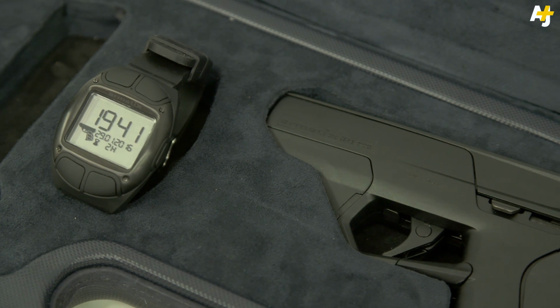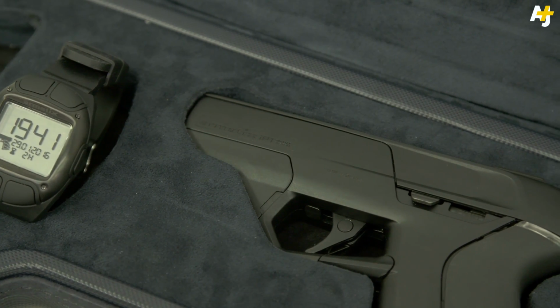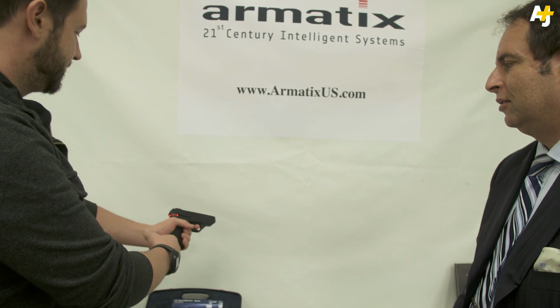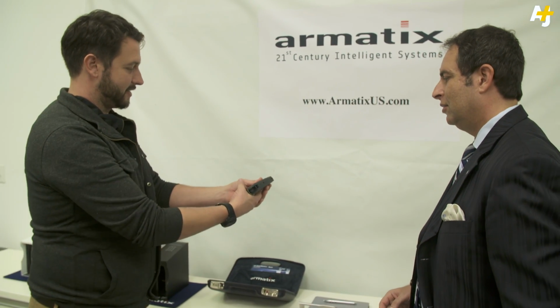The controversial Armatix pistol is this one, the IP-1, a .22 caliber handgun that only fires if the shooter is wearing a special watch. Okay, so if it was in this hand, it's red. Yep. And then here it's green, so it would actually fire. Yep. After the backlash, Armatix realized it needed a new plan for the US.